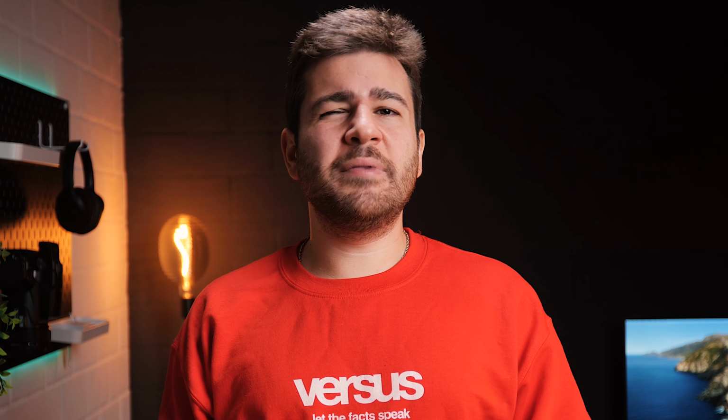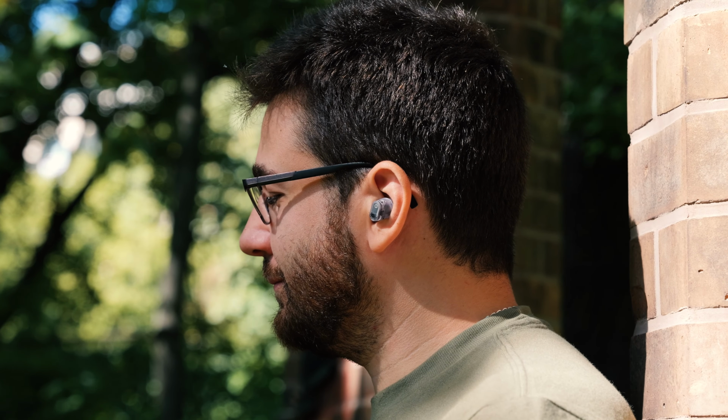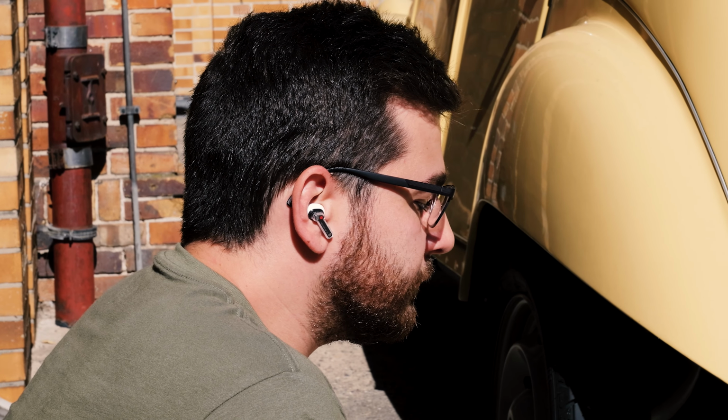Since the difference between them isn't huge, it's important to let you know that this shouldn't be a deciding factor in your choice, as the Nothing Ear 2 does have quite a few more positives until now. When we add transparency into the mix, nothing really special to mention here. They are both pretty equal, and the mode does what it's intended to do.